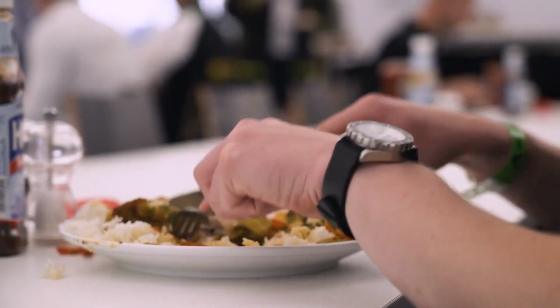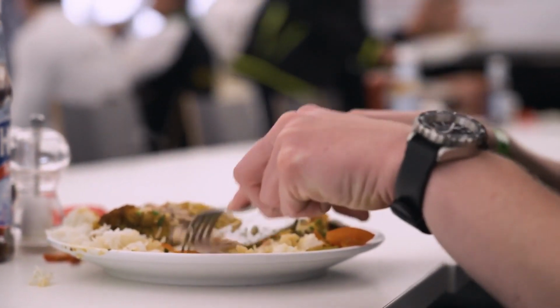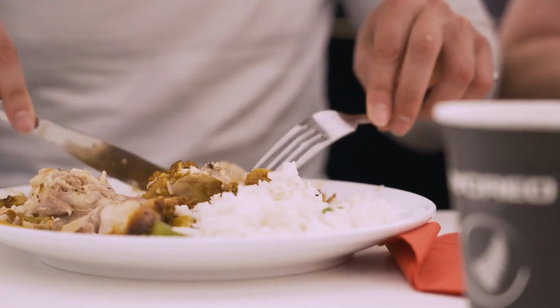Tricky village, isn't it? Yeah, it's like the strength of crap. I didn't think it was real.